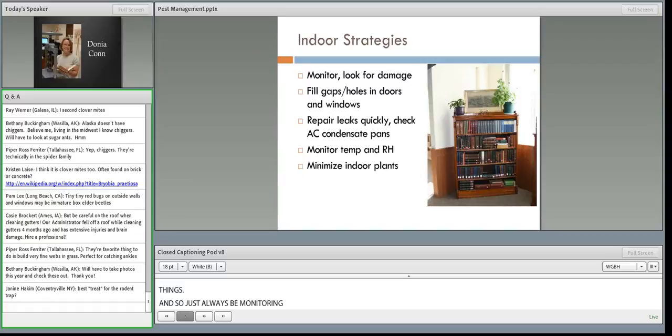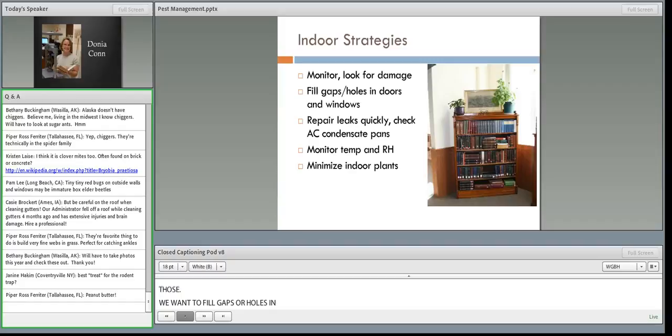We want to fill gaps or holes in our doors and windows, so weather stripping our doors and caulking our windows to make sure that you don't have any gaps there. Not only does that help to keep the pests out, but it also helps to maintain your internal environment. You're less leaky that way. Speaking of leaks, we want to repair any leaks quickly, whether it's a roof leak, a window leak, or a leak in the bathroom from a water fountain. We want to repair them quickly.